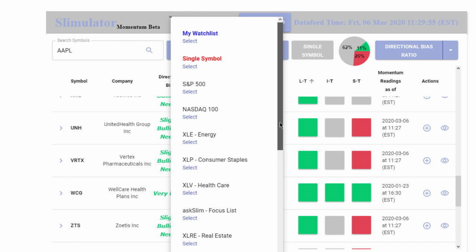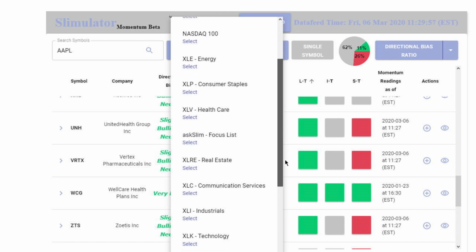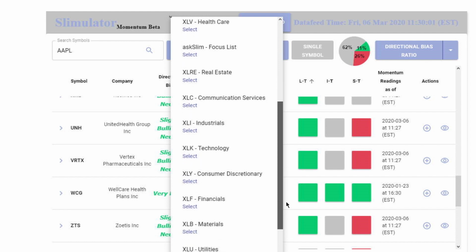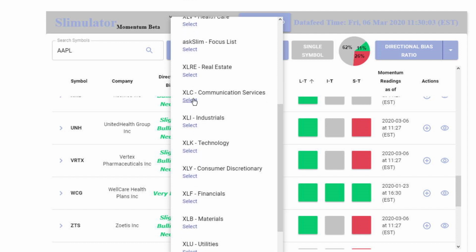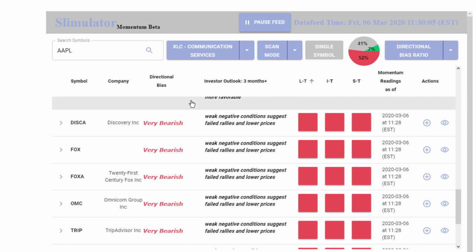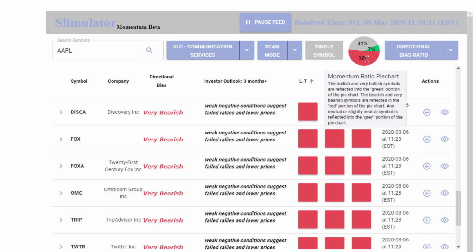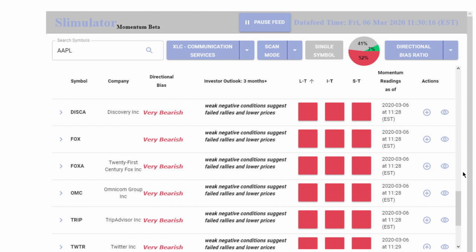I'm just going to go through these really quickly so you can get a good sense. You can see my focus list of 84 stocks and futures in there. Let's take a look here at the communications. This is a relatively new one. Look at these stocks. You can see how negative they are. 52% negative, 41% of them are neutral, and only 7% are bullish.